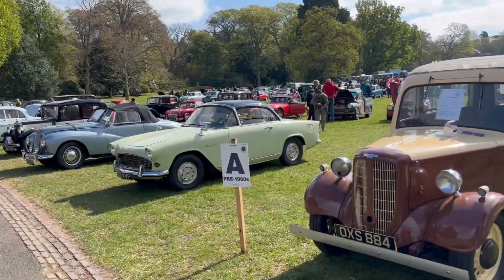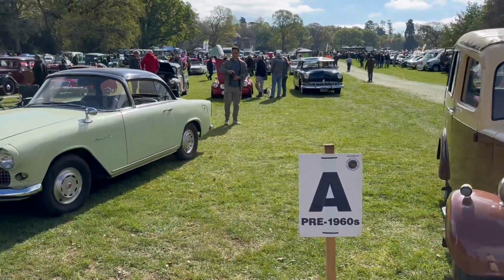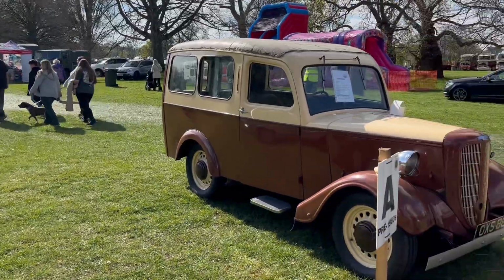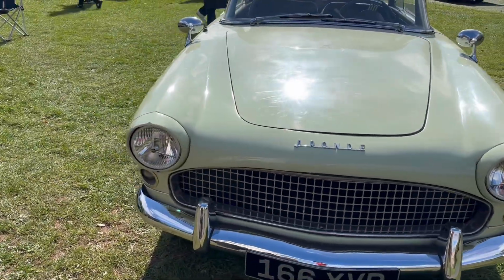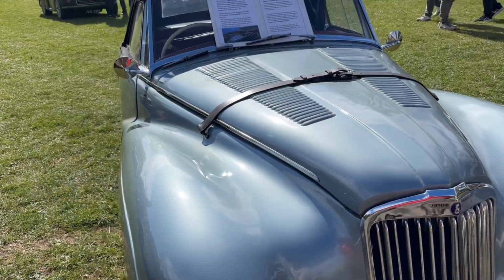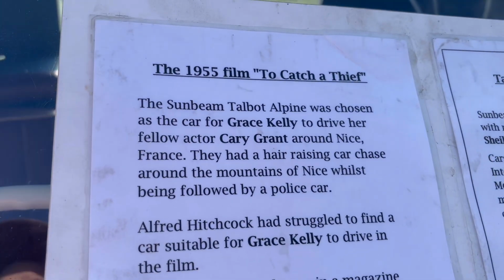I see him. Tandem went by. Pre-1960s. Oh, so we won't go that far back, will we? 1948 Jowett Bradford. Go on then, get your book out. We didn't find the Jowett in the books, but we'll have a look at this one. This is an unusual one. Oh, we've got to find one of these Sunbeam Alpine. Chosen for the car Grace Kelly to drive. Wow, look at this one here. It's a film car, isn't it?